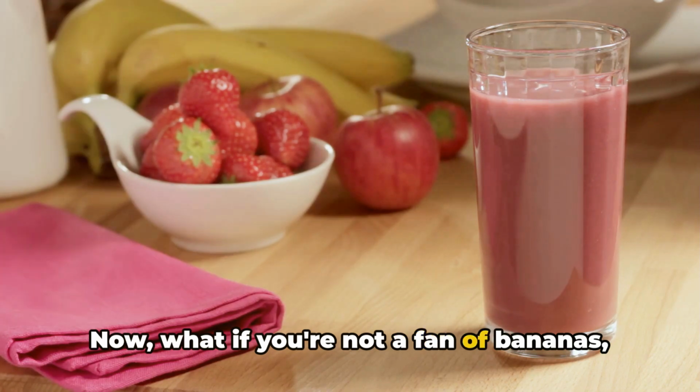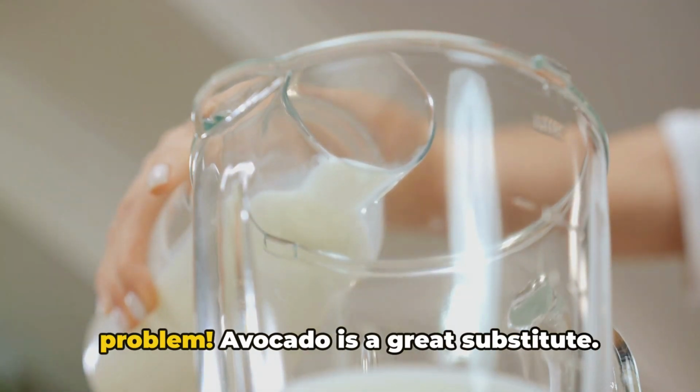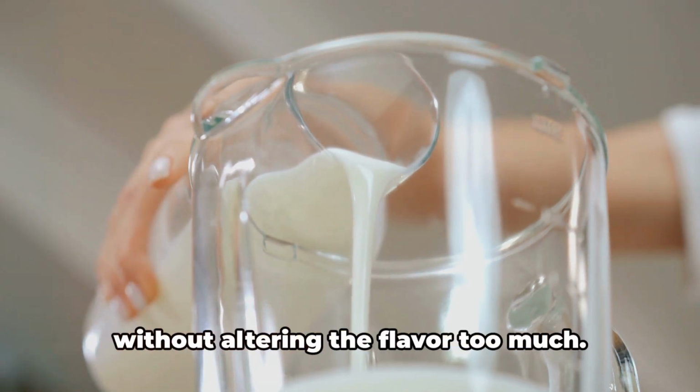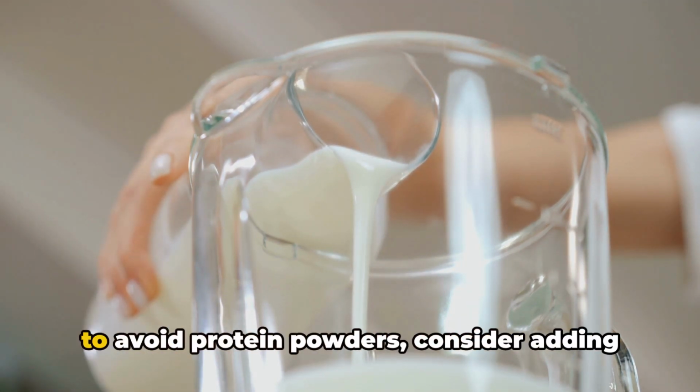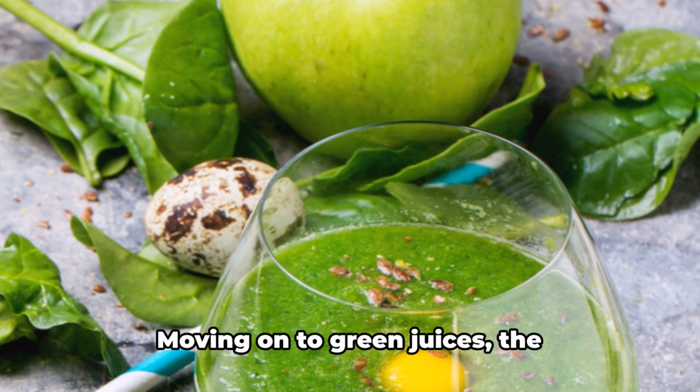Now what if you're not a fan of bananas, which are often used for creaminess? No problem. Avocado is a great substitute. It gives your smoothie a creamy texture without altering the flavor too much. If you're looking to add protein but want to avoid protein powders, consider adding Greek yogurt, chia seeds, or even a spoonful of your favorite nut butter.